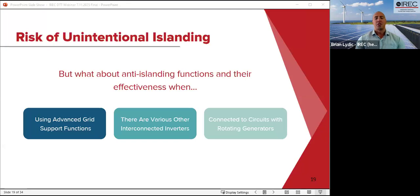There has been a lot of discussion over the years where utilities and others have raised concerns about active anti-islanding in the inverters maintaining its effectiveness in the real world. Three prevalent issues have been discussed that we now have research addressing for each. First, when the advanced grid support functions are enabled in inverters and whether that could help balance the island or not. Second, multiple inverter scenarios, with different manufacturers that have potentially different active anti-islanding methods playing against each other on the same circuit. Third, circuits that have both inverters and rotating generators.